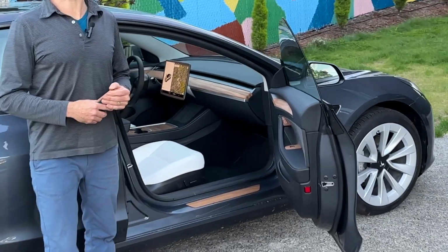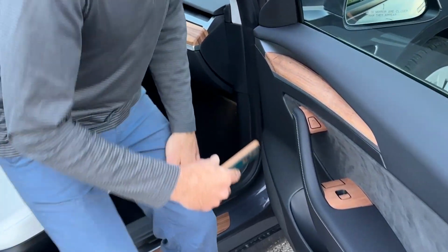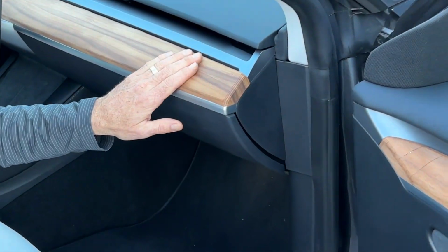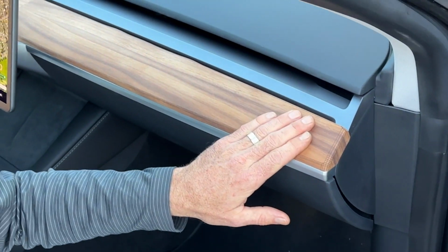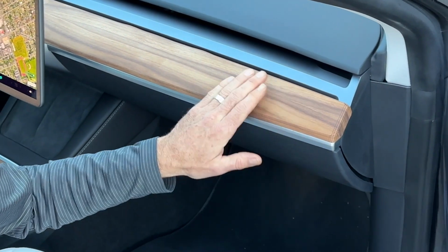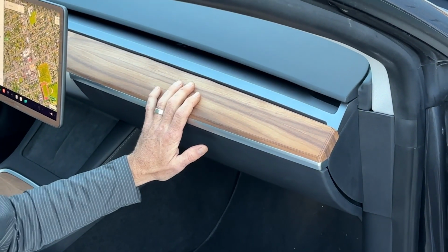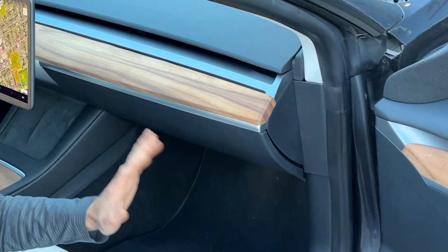We've got a Model 3 here, and as you can see, there's lots of wood. We've developed a dash panel. So this covers the white plastic dash in a laser cut wood, real wood piece. So there's going to be multiple types of wood to choose from and customization.